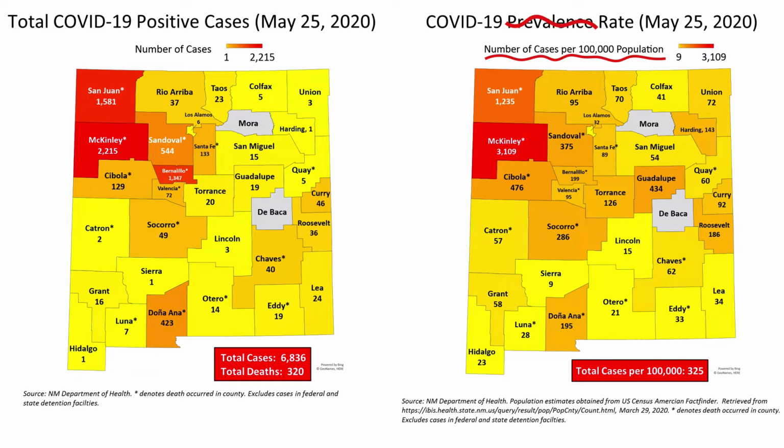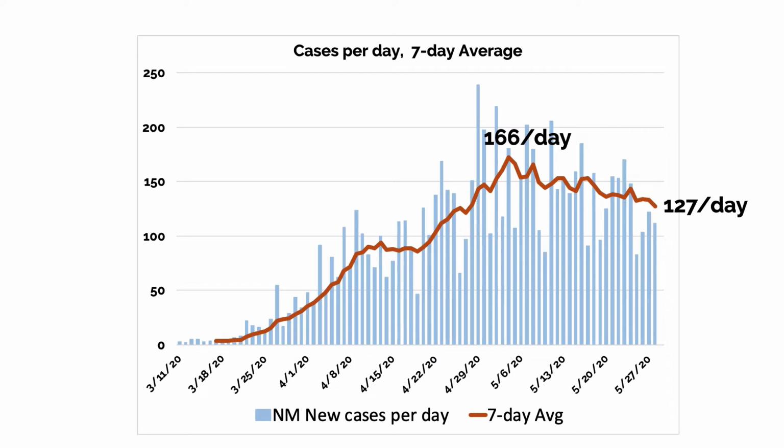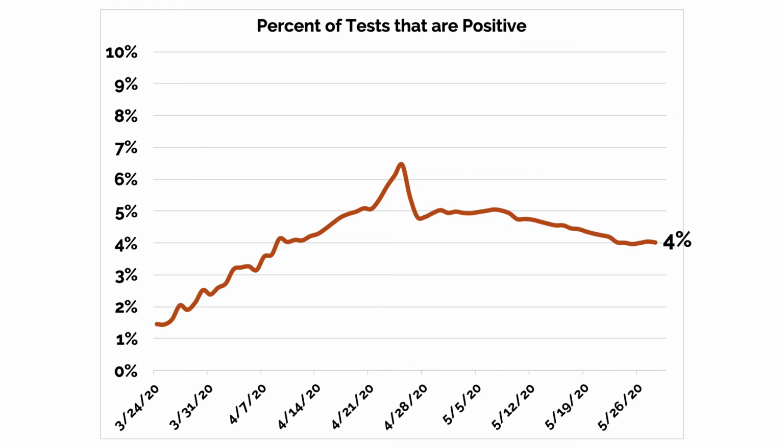So how fast are our cases growing? From a peak a couple of weeks ago of about 166 per day, we are now down to 127 new cases per day. One interesting way of looking at the information is to calculate the percentage of tests that are positive. That rate has actually come down a little bit.